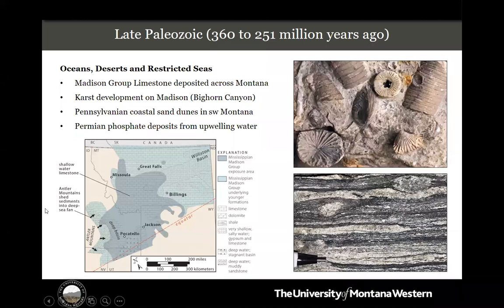what's called the Quadrant Formation. And by Permian time, we have phosphate deposits from upwelling on a shallow shelf called the Phosphoria Formation. And there's a picture of it in the lower right. Most people would look at that and say, that's nice. In fact, Don Hyndman said to me, that's a picture of nice. And I said, no, that's a picture of phosphorite in the Phosphoria Formation.